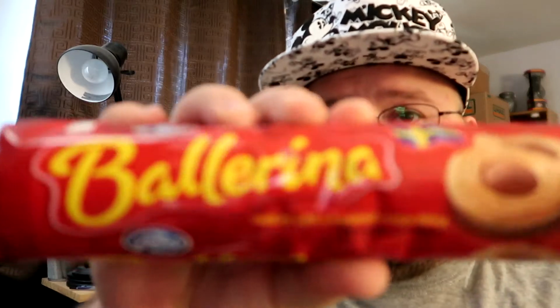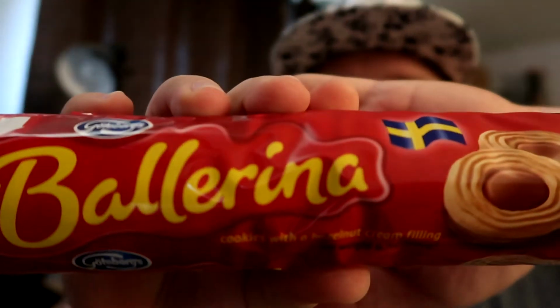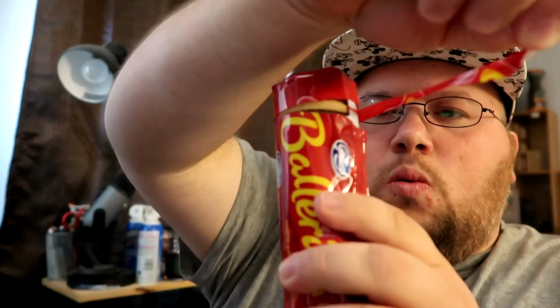This next one, I also got in Norway. It was $4.45. I have no idea how to pronounce the name of it. Ballerina. It's cookies with a hazelnut cream filling. There we go. Well, that's nifty. They make a little thing up here, so you can just take it and go. Ooh, that smells good. I'm guessing vanilla, chocolate, and then the hazelnut filling.